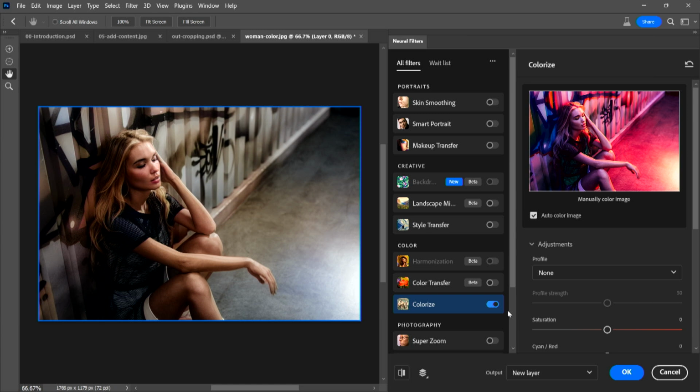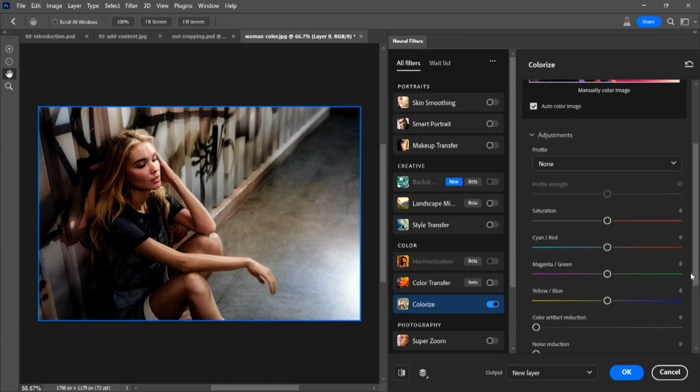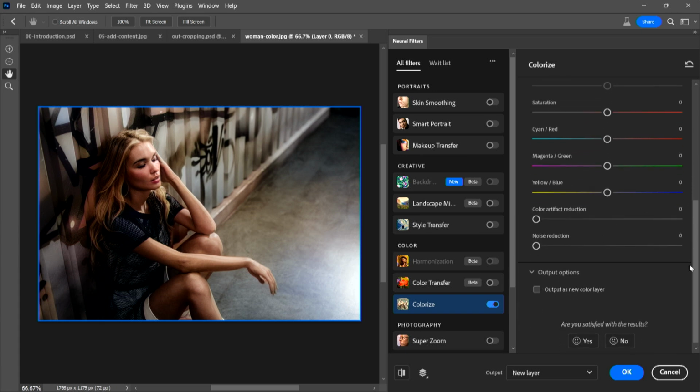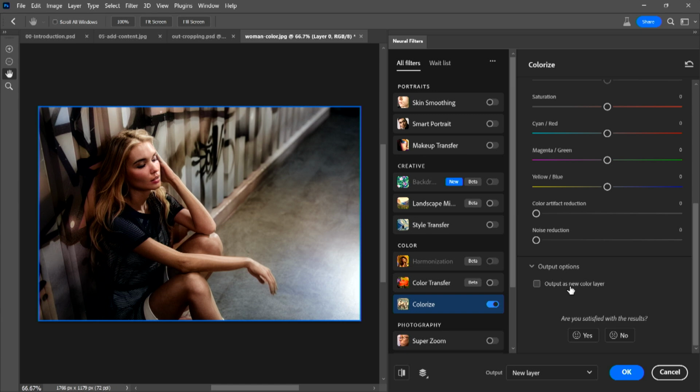It colorized it. Photoshop didn't care that the photo had an original color. It pretended it was a black and white photo, and with one click I was able to neutralize that photo super fast, right? And the cool thing is that I have a lot of other options. I can start adjusting the saturation, all these sliders. To be frank with you, I personally don't use those sliders. What I like to do instead is click on this box, Output as a new color layer.